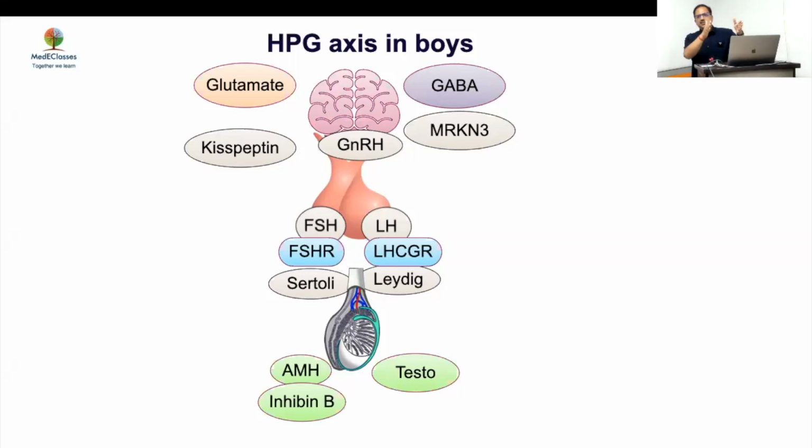So large testis is central precocious puberty, small testis is adrenal cause, and intermediate testis, which is not more than 8 ml, not more than 10 definitely, but less than 8 ml with stage 4 or 5 pubic hair development, start thinking of two possibilities. One you have very clearly talked about, that of an LH-dependent state or an isolated LH excess. Anything else? Which is very important, which we saw in your case.